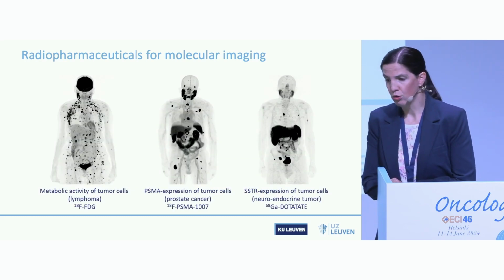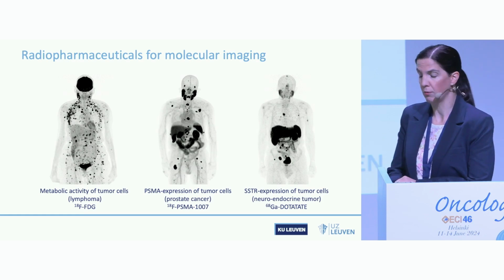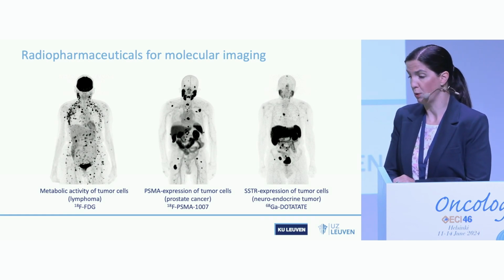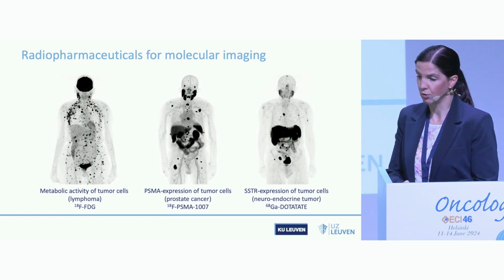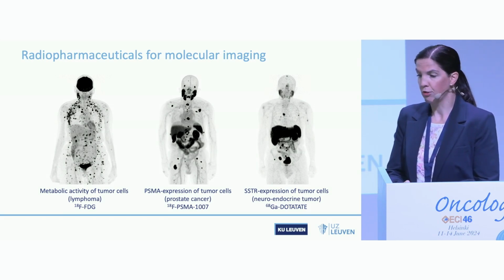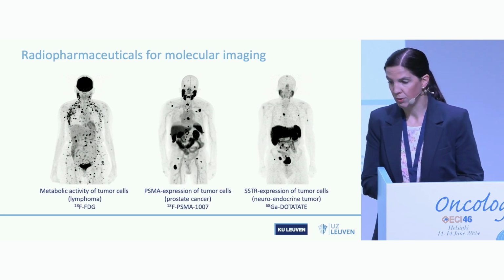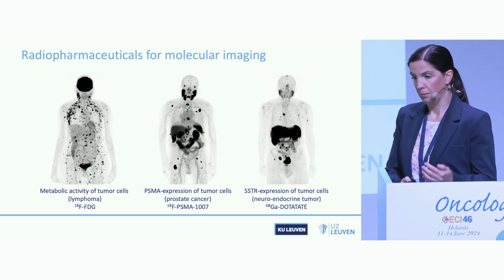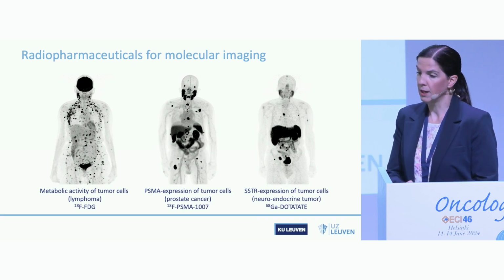And with these imaging tools, we can look at different functions of tumor cells. On the left, you can see the metabolic activity of tumor cells that we can measure with FDG, in this case in a patient with lymphoma. In the middle, you see the PSMA compound that we use in patients with prostate cancer, where the lesions you see have PSMA expression on the cell surface. And on the right, you see an example of a neuroendocrine tumor, where the lesions express the somatostatin receptor that we can target with tracers such as gallium dotatate. So, of course, these molecular imaging techniques with PET are really at the forefront of staging, restaging, and response assessment of all kinds of treatment that we apply to our oncological patients in daily routine.